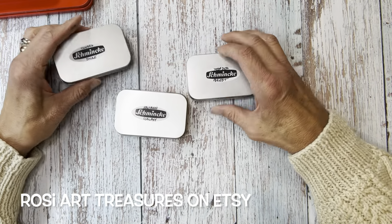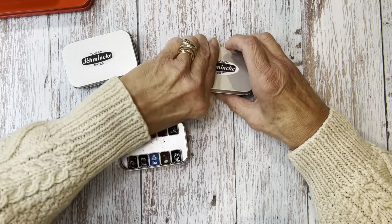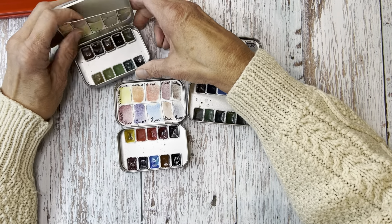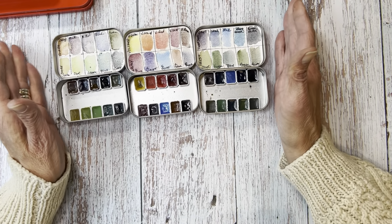And I found these from a vendor there, and I just love doing business with her shop. I ended up getting 6 of these super granulating sets. I don't have quite all of them, but I did get these. And they're just a great way to sample the set. So these would be a good little stocking stuffer.